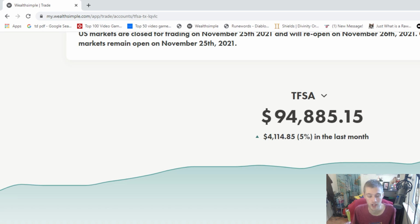Like I always mention, as your account grows and your portfolio grows, you're going to see some bigger increases. You'll see the bigger dips and dives too, but generally, as long as you're investing in good quality stocks, you will see that steady rise, and it'll get bigger and bigger as time goes on.